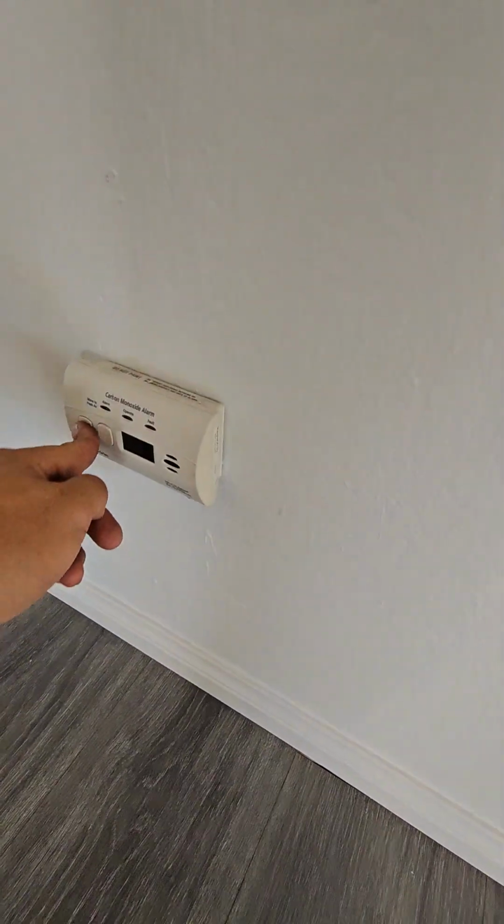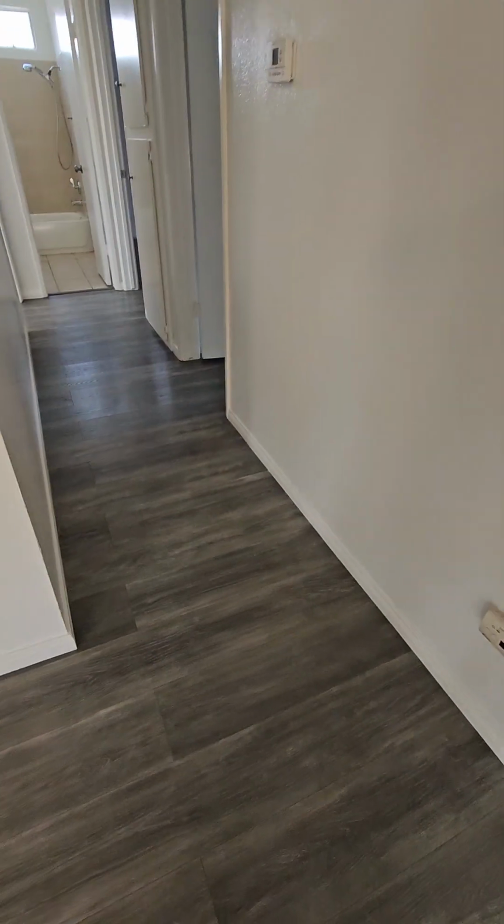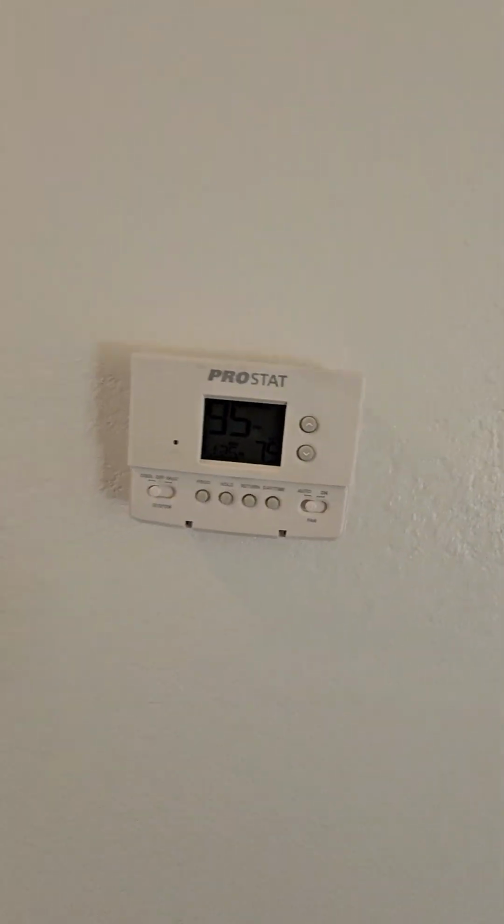You do have doorbell, smoke detector, carbon monoxide detector. Everything's working there. Walls look good. This wall looks good. Light works. You do have a thermostat that's missing the bottom piece there.